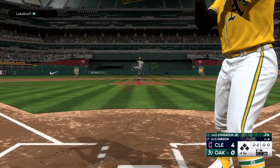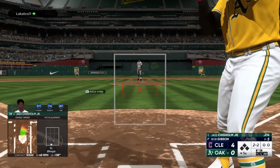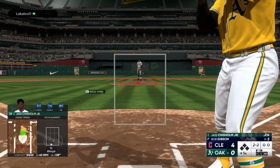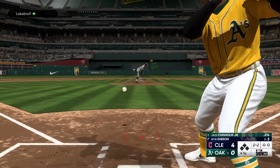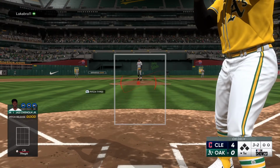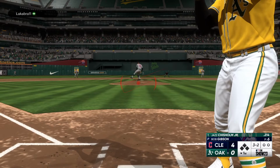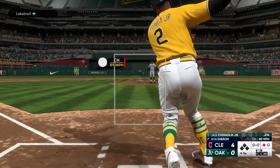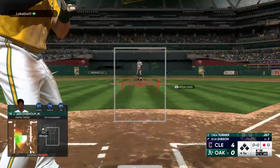Righty to the plate. Spoils that one, and it remains 2-2. And the righty deals. And it's filled up. Cuts on it and misses. That's a strikeout. Pulled the string on the changeup.